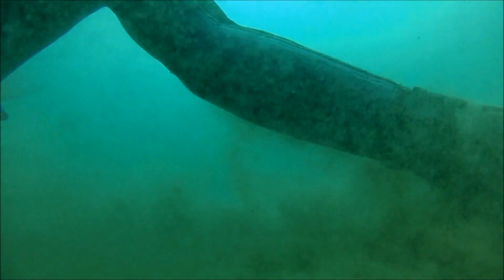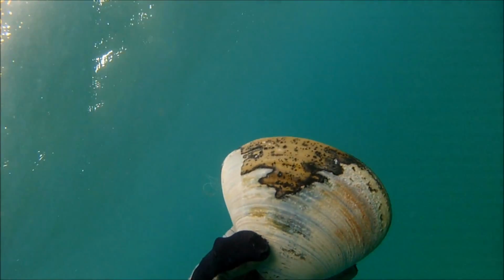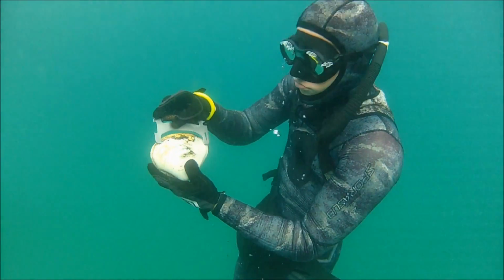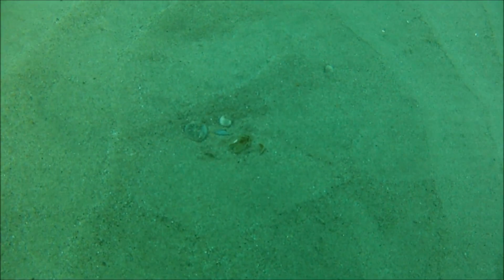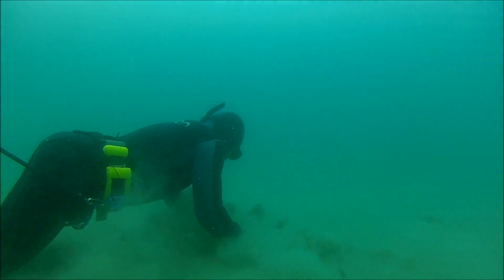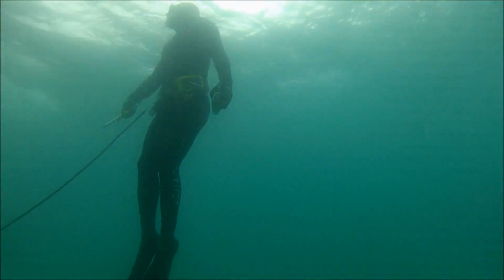Pismo clams orient vertically in the sand, with the hinge and excellent siphon facing the ocean. If disturbed, they can rapidly rebury by jetting water from the anterior end of the shell while the foot digs in, and the weight of the shell helps bring the clam deeper. They feed on plankton and minute detritus. A 3-inch clam can filter 16 gallons of water daily.